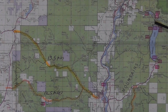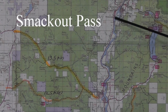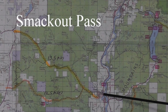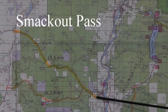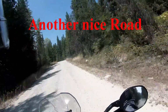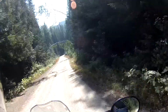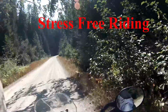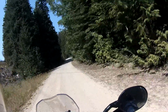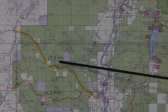Okay, I got back on the pavement over here by Sullivan Lake, and I traveled over about 8 miles to Medellin, and then down another 9 miles to the town of Ione. And I got on this gravel road here called Smackout Pass. It's about 13 miles long, and I made it to the top there, Smackout Pass.